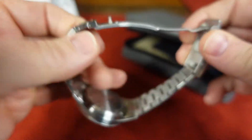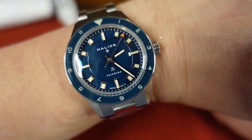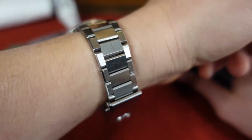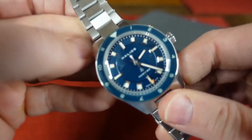By the way, that Christopher Ward review is going to be coming up soon, and so will the review for this watch. And as I do that review, I'll have that Christopher Ward in mind, the review of this Halios, and vice versa. But wow, yeah, pretty good. Sits well on the wrist. Very, very nice. Nicely done. Like how the bracelet really plays with the light right there. Yeah, and it's nice and snug on the wrist. Pretty nice, yeah. Very, very nice.